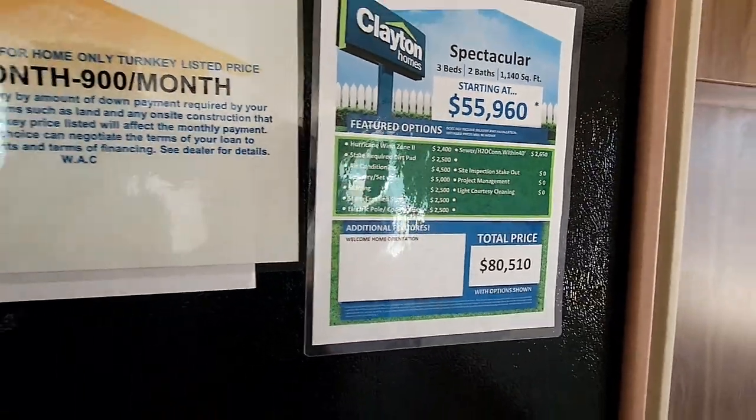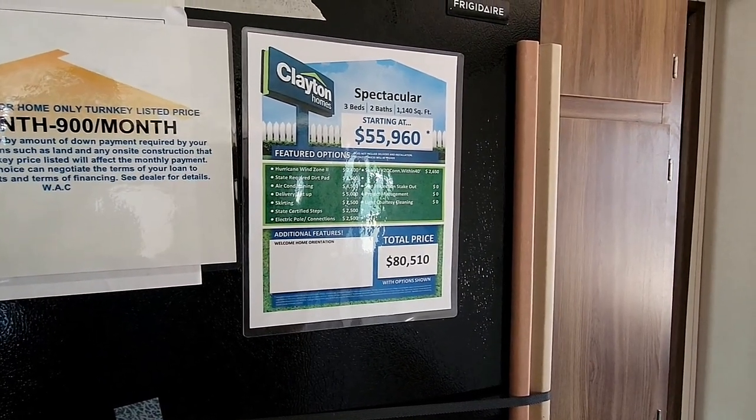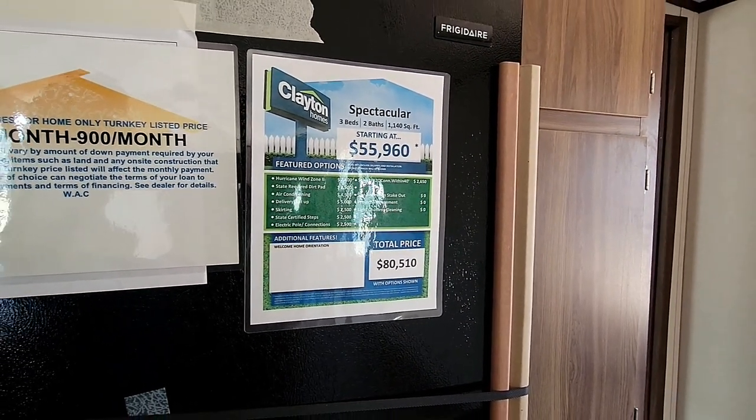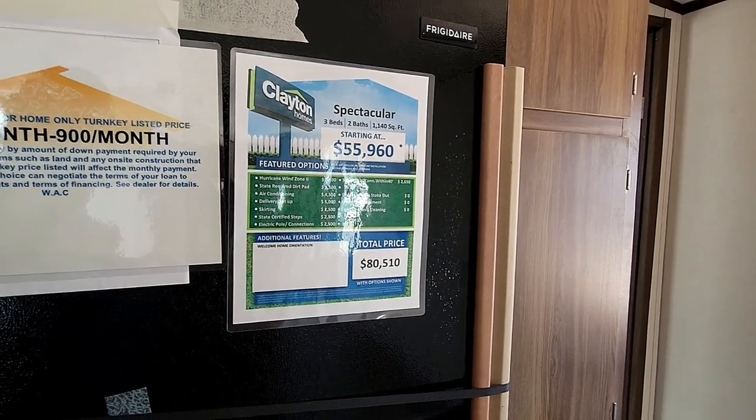Okay, so we're looking at the price, $80,510. What does it include? That is our turnkey price. That includes your delivery, setup, dirt pad, electrical and plumbing connections, skirting, steps, and air conditioning.